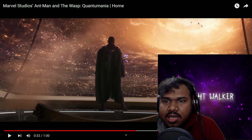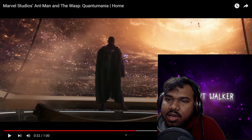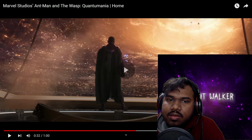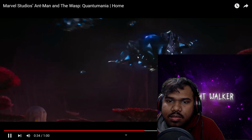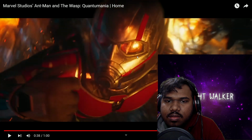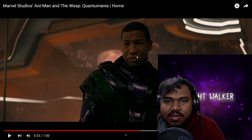This looks like an outline. Oh, is that MODOK? It looks like an outline. Is that MODOK? Look at this. This could be MODOK, right? It looks like a man on a seat. I don't know. Oh my god, that shot.